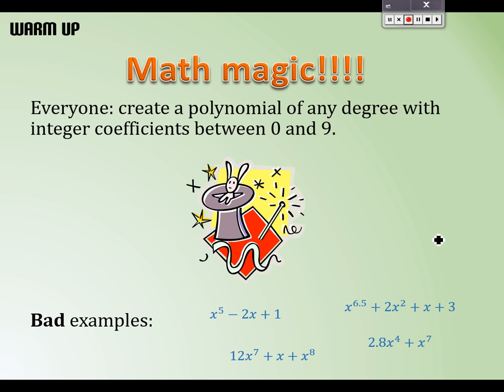All right. So we're going to start a new unit today. Unit 2 is what it's called, polynomial and rational functions. And just to kind of continue with the magic, I have a really remarkable story about this unit and something I saw recently that you're really going to be astounded by.